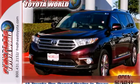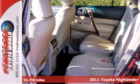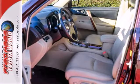Here's a 2011 Toyota Highlander. This roomy crossover offers standard amenities, including a tilt and telescopic steering wheel, one-touch power windows, power mirrors, four-wheel anti-lock brakes, stability and traction control, and reclining rear seats.